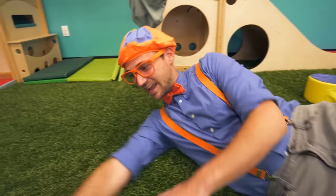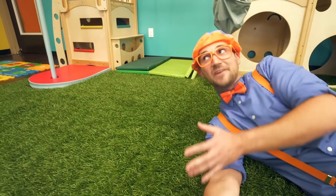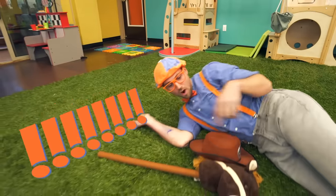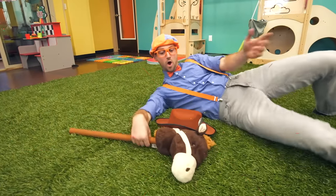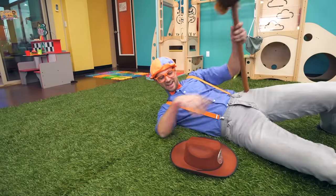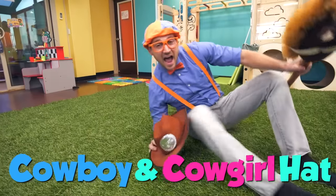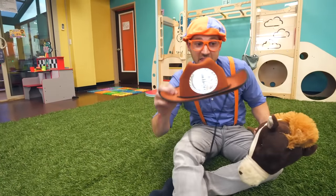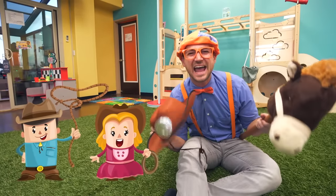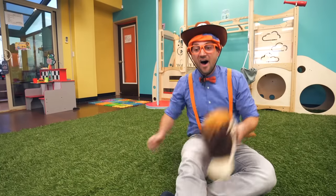Whoa, whoa. Hey, look at all of this grass. It feels so good. I just want to roll around in it. Whoa, whoa, whoa, whoa. What's this? Whoa, it's a horse. And it's a cowboy and cowgirl hat. Hey, I have an idea. Why don't we put on the hat and ride the horse so then we can act like farmers and cowboys and cowgirls. Okay. Whoa! Woohoo!